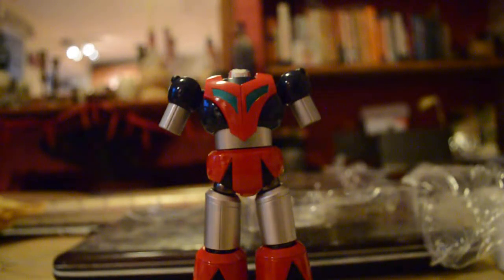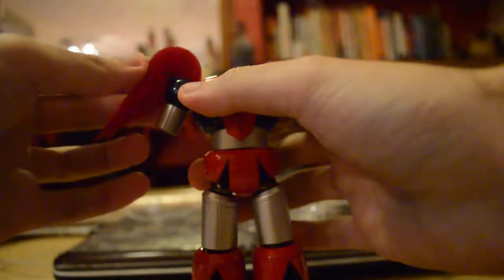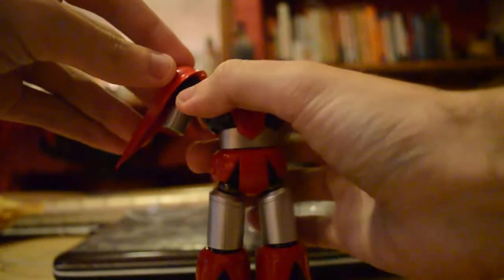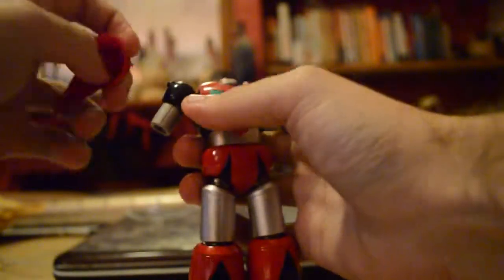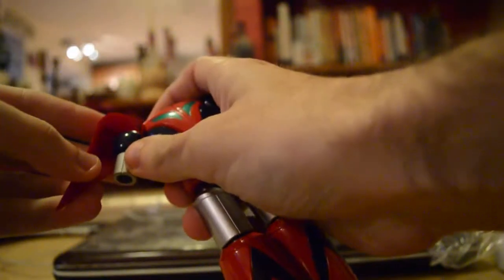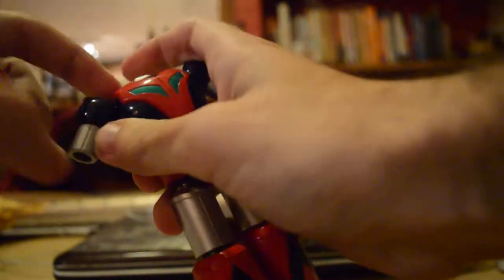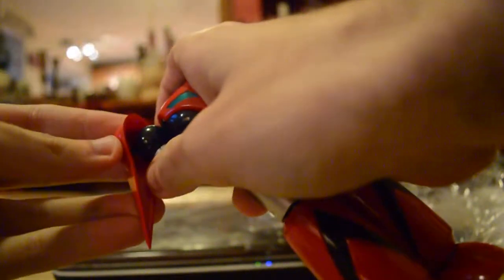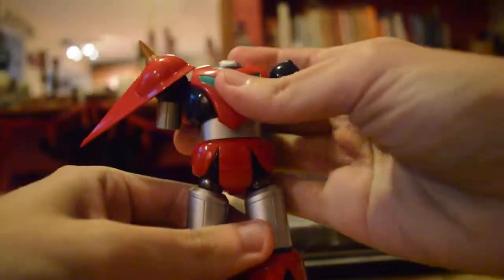Okay. Time to get the shoulder pads on Shin Getter Dragon. Sorry, I mean Getter Dragon. I get that mixed up because the original Getter Dragon had a slightly different colour scheme than this one. Oh boy. Well, this is going to be fun, I can tell. Okay. Didn't hear a click, so I'm not really sure, but that's one.